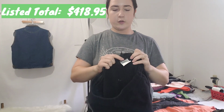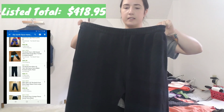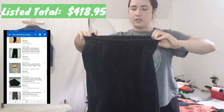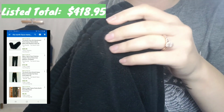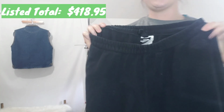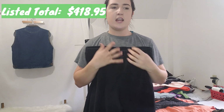These are a really, really old pair. They might even be vintage 90s. I've got to look it up. A pair of men's North Face fleece size large pants, and they are completely fleece. They do have a toggle drawstring on the waistband here. Just solid black. It's hard to see because it's black, but it does have the North Face embroidery right here. I think that these are really old. So I did comps for these. I found similar ones, but I don't think I saw any that were exactly like this. Based on the comps I did, I think I'm going to list these for $22.